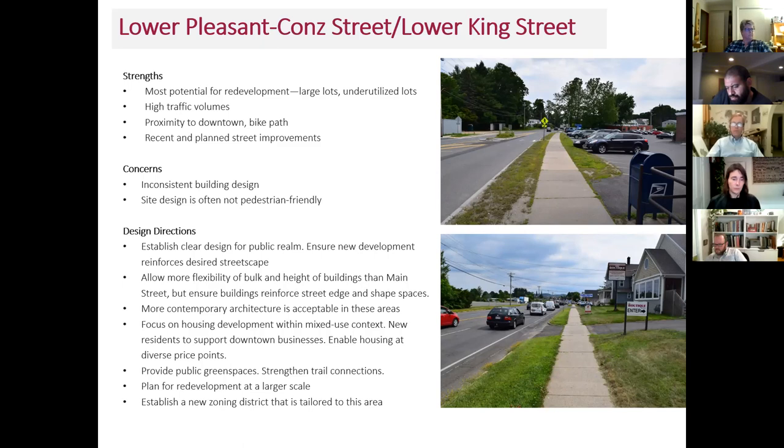Concerns include the inconsistency of the building design and that the site design is often not really pedestrian friendly, especially when you have a parking lot coming right up to the edge of a sidewalk and frequent curb cuts. So design directions for this area: establish a clear design for the public realm. Again, what do we want the public realm to be like here? And then make sure that the zoning is reinforcing what we want.